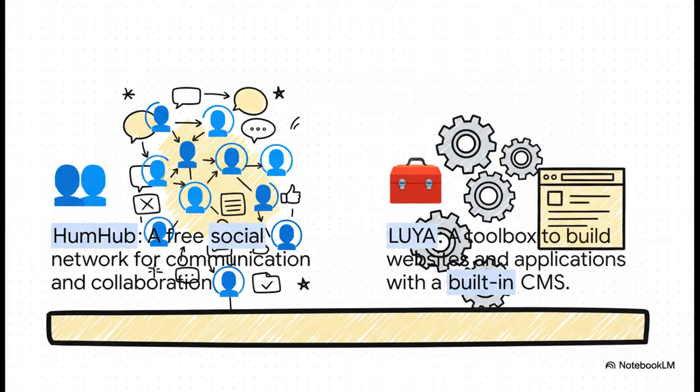And that flexibility is so important. Just look at these two projects, both built with Yii. You've got HumHub on one hand, which is basically a social network platform. And then you have Luya, which is a toolbox for building websites with a CMS. I mean, these things solve completely different problems, but they're both built on that same solid, adaptable foundation. It really shows you what Yii is capable of.